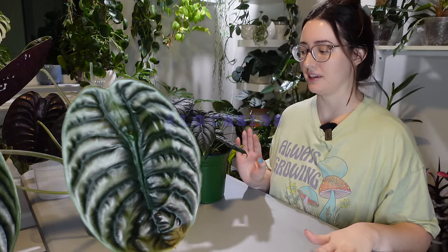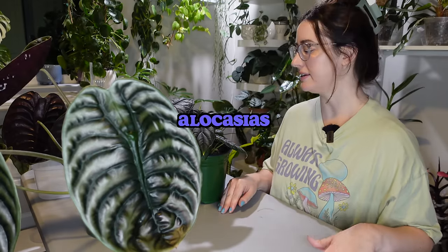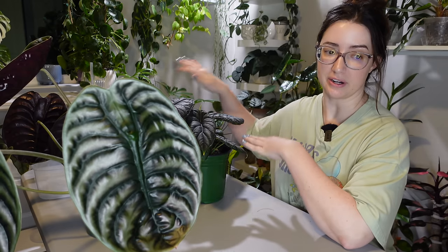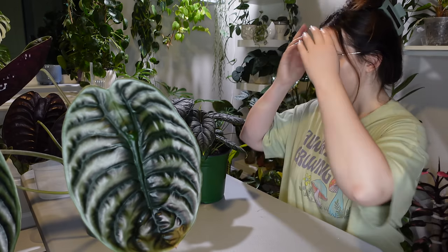Next up are my alocasias. They're usually the plants that have to be watered once or twice a week. I have all of my alocasias on this shelf to check and water. And I have a feeling all of my corms that are in fluval just need to be topped off, and that doesn't take very long at all. So I'll go ahead and do that too.